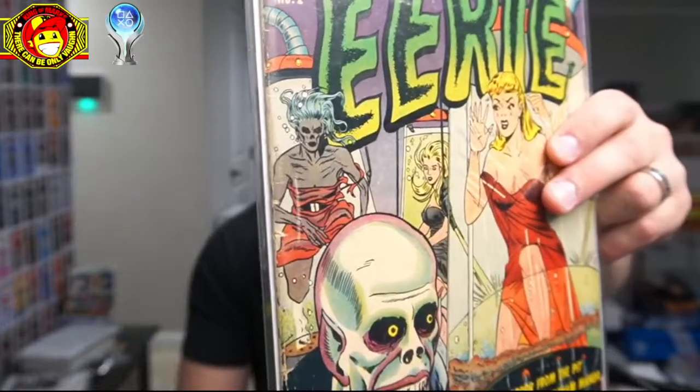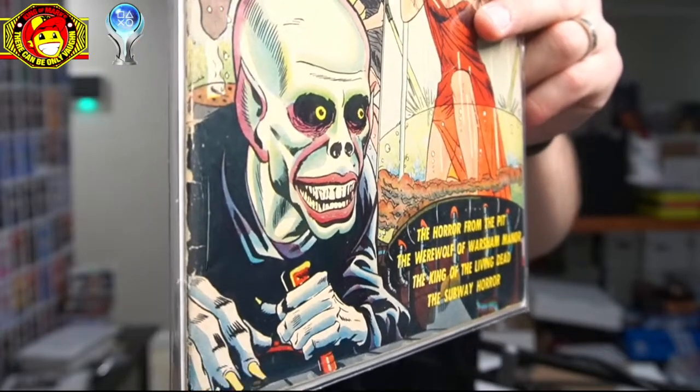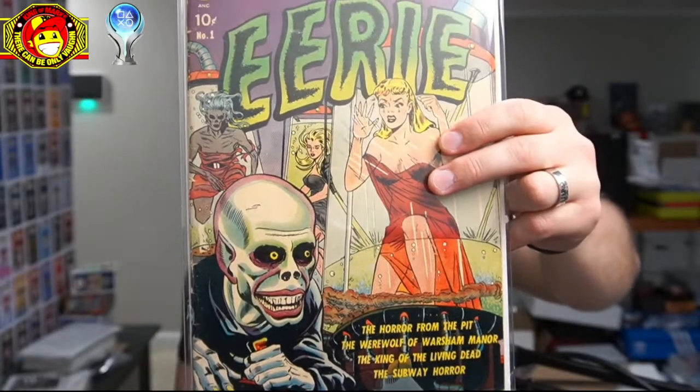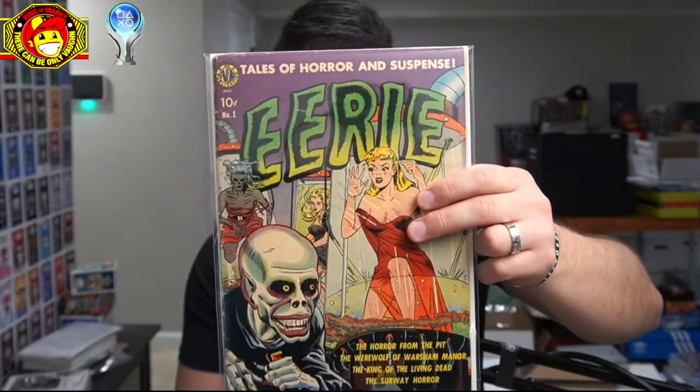The spine is definitely got some wear. Let me try to not get my face in it so you guys can see the damage there. But the cover is intact, which is important. All the pages are there, and the page quality, my friends, the page quality is oh so beautiful. I couldn't believe it. Worth every single dollar that we spent on this. And you don't see Golden Age books, let alone a number 1 of a horror comic. Let's go.